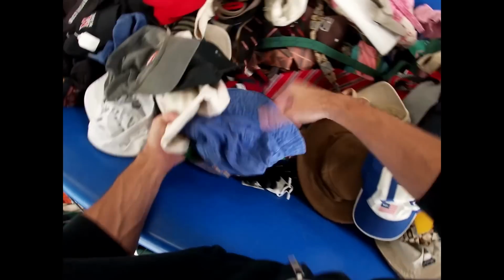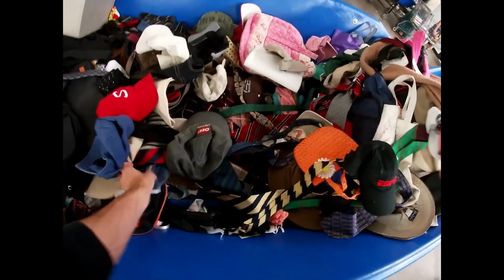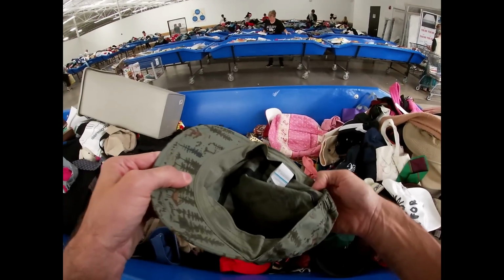That Huff hat was pretty cool looking. I may have gotten something out of that too, but when I looked at comparables for that brand, I just wasn't satisfied with that one, so I left that one behind. But the Brownie hat should sell, and hopefully it sells quickly.